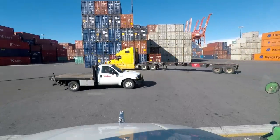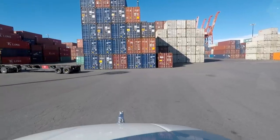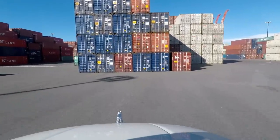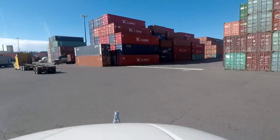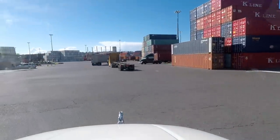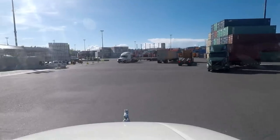Alright, so now we got our location, which is M19. So now we head over to M19 to get our load put on.